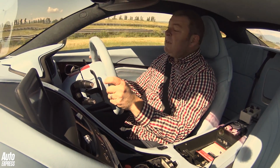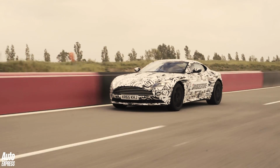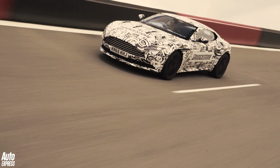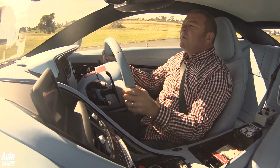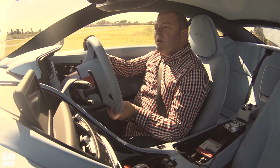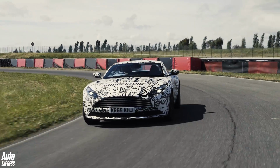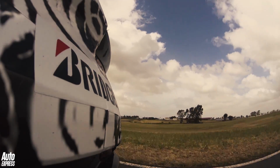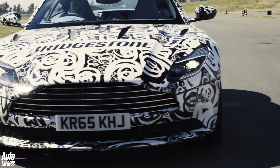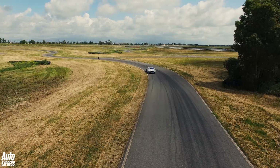There are 3 different drive modes. You've got GT, you've got Sport, and you've got Sport Plus. They're playing around still with Sport Plus because they think it might be a little bit too aggressive, and that nobody will ever bother using it because it goes a bit too stiff. But in Sport, it's lovely, and it just allows a little bit of slip as well if you give it a bootful. That's lovely, isn't it? I've still got a little bit of traction control on there, but not loads.